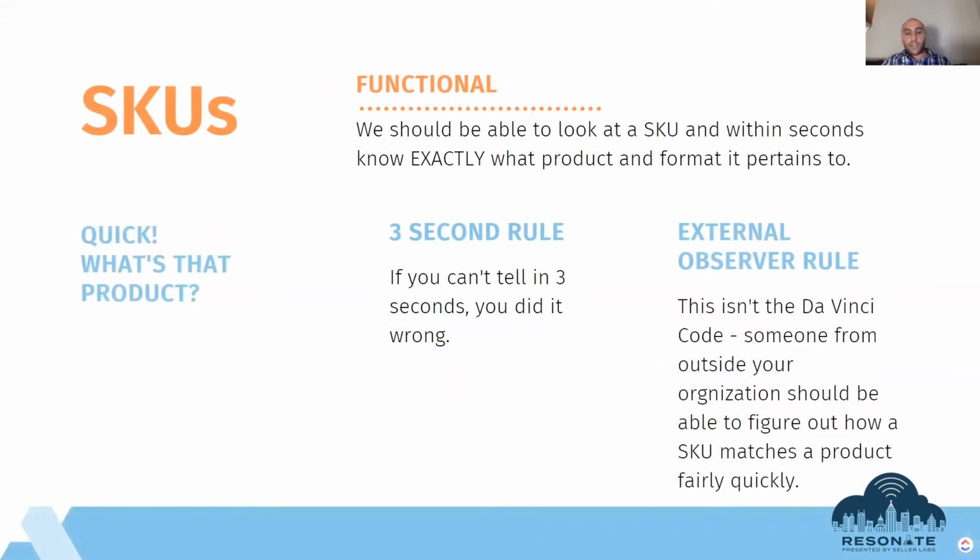So on the functionality side, you just have to know immediately from looking at your SKU what it is within 3 seconds. And a lot of you are like, but most of my SKUs are numbers, or I use a UPC for my SKU. Well, if I gave you a list of 400 of your UPCs, do you know exactly what each one of those are? If the answer is no, then you named your internal SKUs incorrectly.